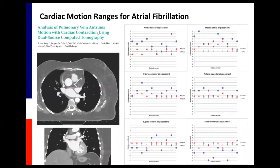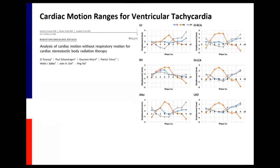For atrial fibrillation, we have motion in the range of 5 millimeters in different directions. That has been published in a couple of papers now. So we only see 5 millimeter motion. Okay, 5 millimeter, maybe it's not that much. And if we look at ventricular tachycardia motion, published by a group from Cleveland, they also only find 2 to 3 to 4 millimeter motion.